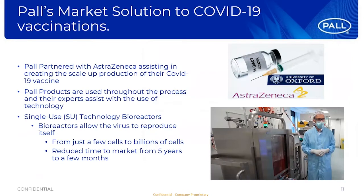But the most current thing that has affected everyone's lives is COVID-19, and Pall has played a big part in bringing the COVID-19 vaccines, the AstraZeneca vaccine, to the market in a time-efficient and definitely time-critical manner. Pall products are used throughout the process, and the experts from Pall assist with the use of the technology that is used to scale up the production of the vaccine.